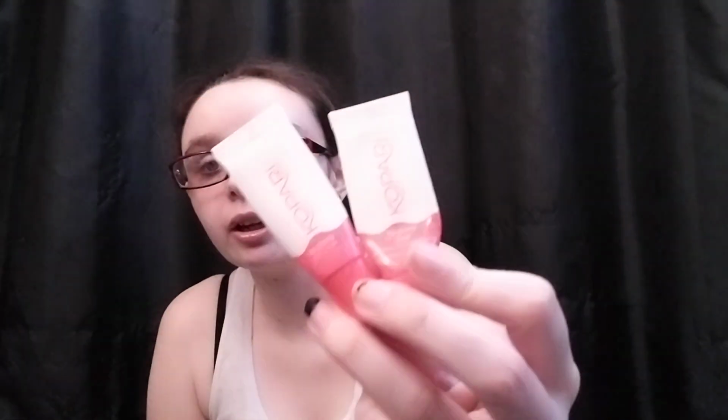On a similar note, I have killed off 2 Kopari lip glossies. This is the original. This is in clear, which these are the same thing. They just changed the name. I love these. These are one of my all-time favorite lip balms. I have a couple more going. Would absolutely repurchase. Have done. Love these. That's 2 lip balms down.